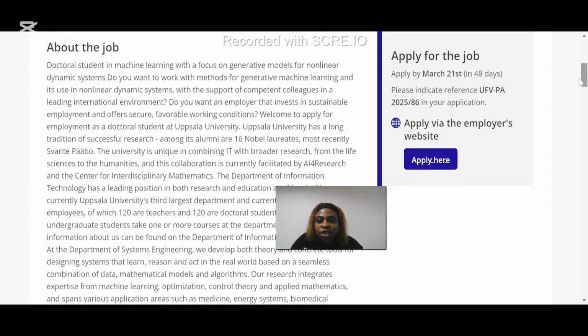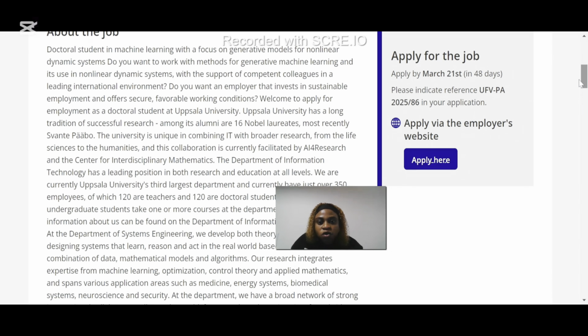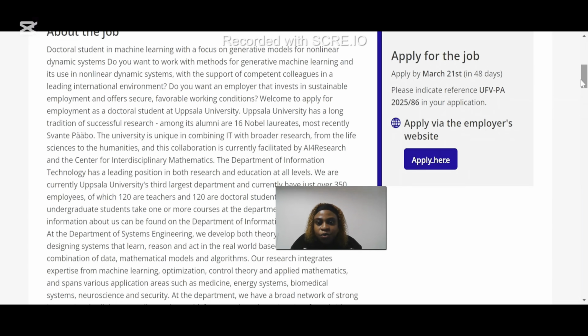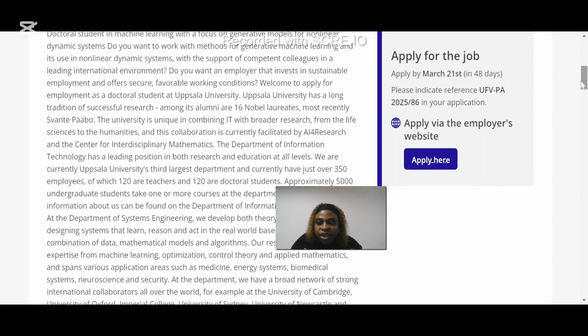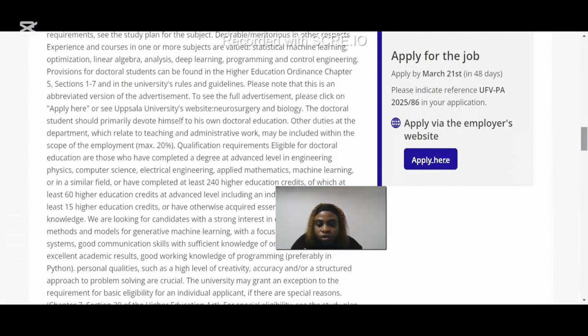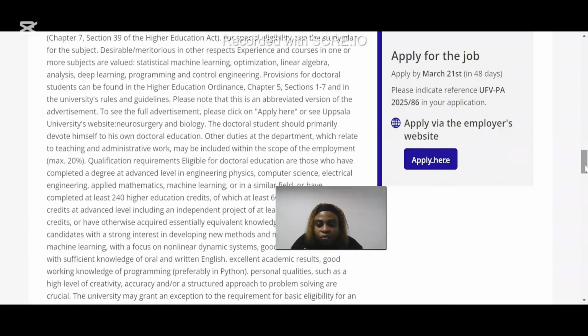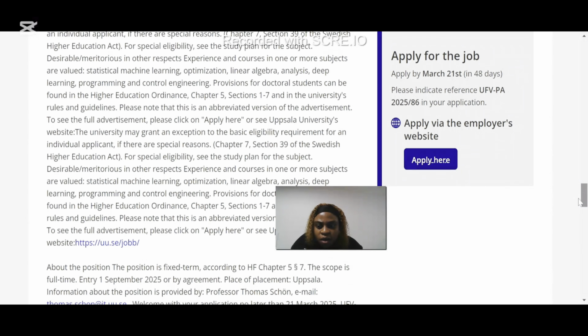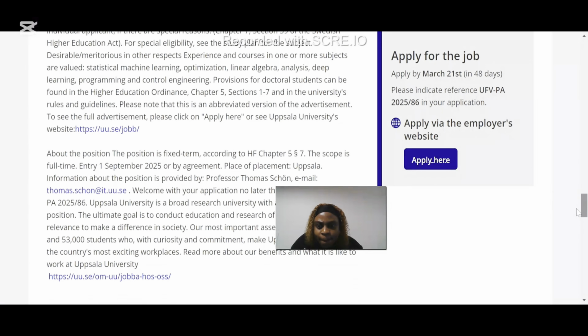The doctoral student in machine learning with a focus on generative models for non-linear dynamic systems. Do you want to work with methods for generative machine learning in non-linear systems? So you just read through, then you see if it is something you can do. And if you scroll down, the entry is September 1, 2025. The placement is Uppsala, and your application closes 21 March.